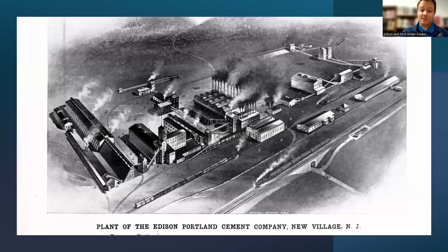This is the plant, the Edison Portland Cement Company. This is a drawing that was inside of that little booklet they released in New Village. You can see it's a very large property. There is a train that goes through to help move some of these materials. Henry Ford would actually purchase one of the locomotives that this company used, and last I checked, he brought it up to his Greenfield Village.